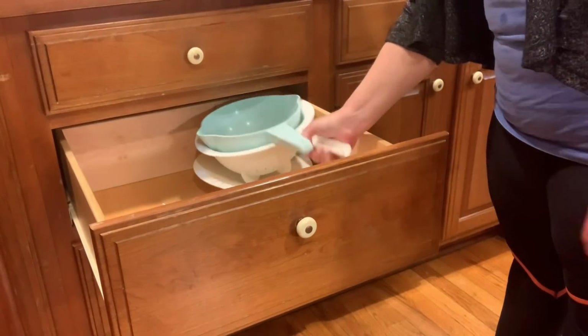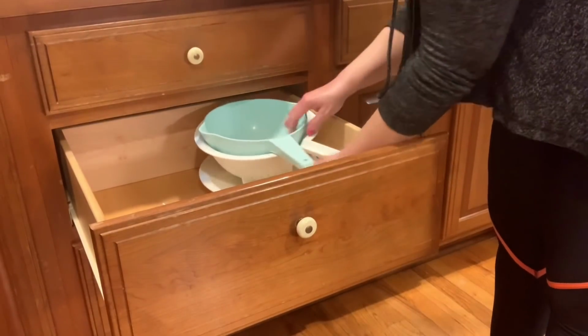We've had these 2 strainers. You didn't realize that? No, the one on the very bottom.